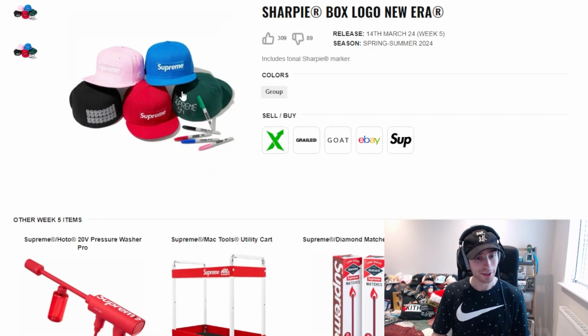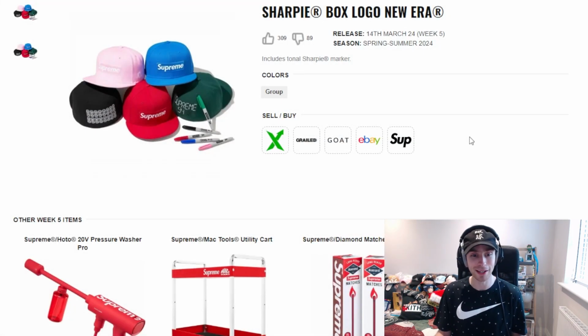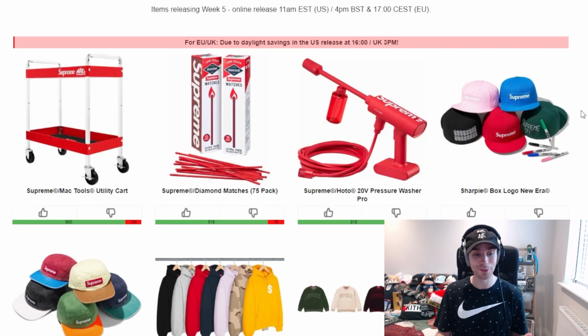We then have the Sharpie box logo New Era. I don't know about this one, I'm not gonna lie. I still don't know what someone's going to do. Are you meant to draw out the logo? I don't understand what the purpose is, unless it's washable and it comes off, but in my mind it's a Sharpie, so it doesn't. The colourways are great. I just would love to know what's going on with it.